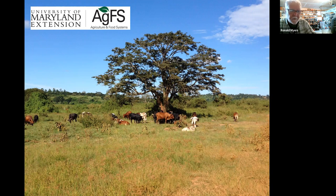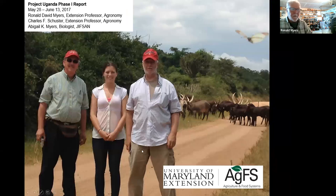This is another picture I took in Uganda. Again, on that Serengeti Reach, it comes down around Lake Victoria, kind of like West Texas on the equator. It's pretty amazing cattle country. Of course, all the great game animals run down through that corridor too. And there we are, Abby and Chuck and I, we had to stop as the Ugandan cattle kind of blocked the road for a while.